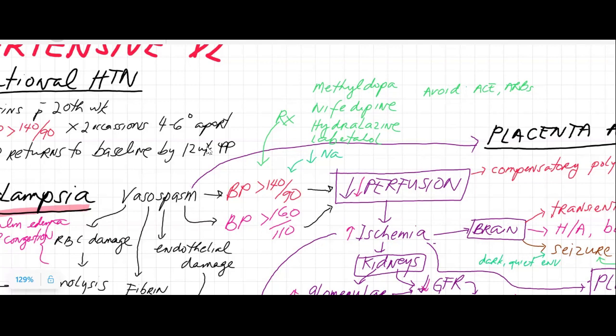So CCB works both ways. You're using it to relax the uterus so it doesn't contract, at the same time that you're using it to block the calcium in the blood vessels, relax the blood vessel. That way they relax and they lower the blood pressure. Does that make sense so far?